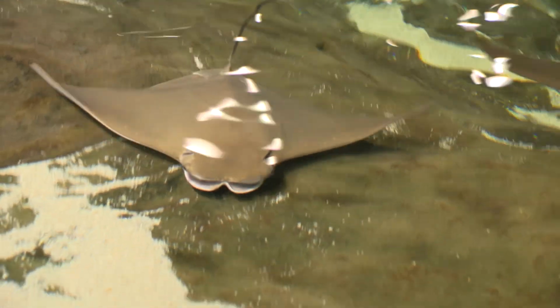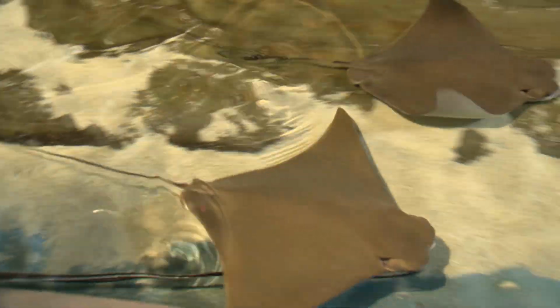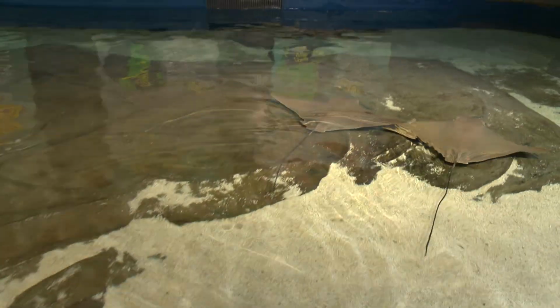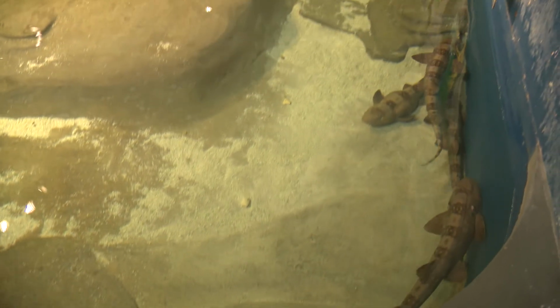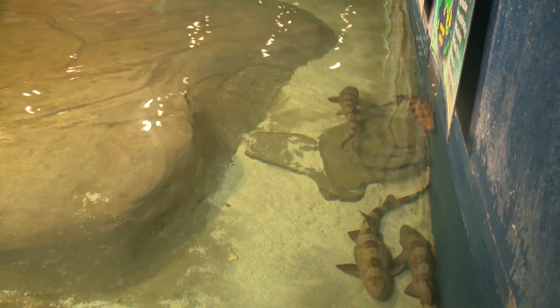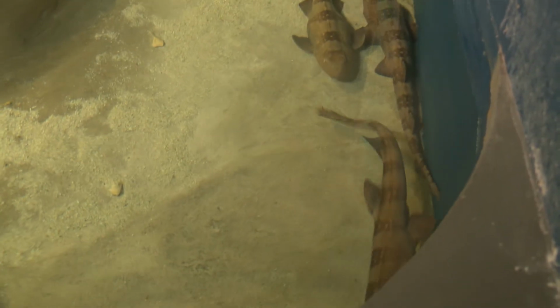All right, so today we're here at the touch tank in the world of water. We have two types of stingrays in here. We have southern stingrays and cow-nose rays. And both of these stingrays can be seen near our beaches in Alabama. We also have two types of sharks. We have white-spotted bamboo sharks and an epaulet shark. White-spotted bamboo sharks are found near Asia.